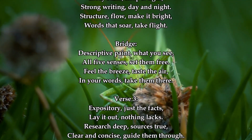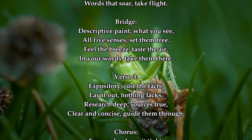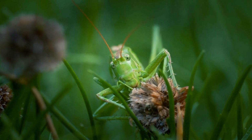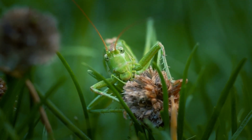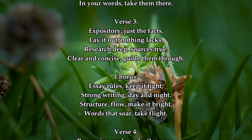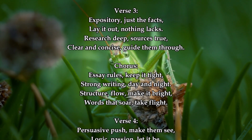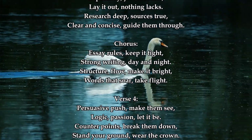Research deep, sources true. Clear and concise, guide them through. Expository, just the facts, lay it out, nothing lacks. Essay rules, keep it tight. Strong writing, day and night. Scratch your head, make it bright. Words that soar, take flight.